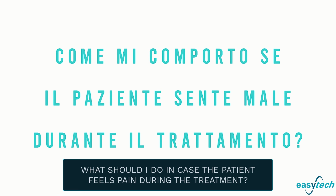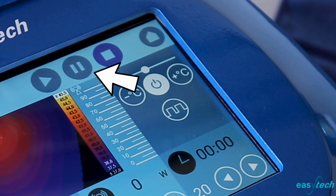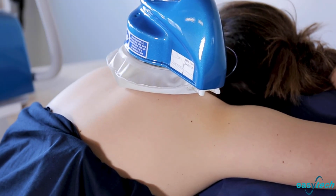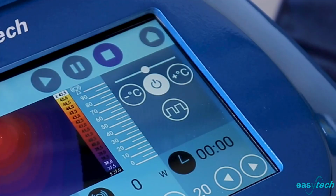What do I do if the patient feels pain during the treatment? The first thing to do is to pause the treatment. If the pain persists, the problem is most likely to be caused by the wrong positioning of the patient. On the other hand, if the patient stops feeling pain, the problem is the intensity of the treatment.